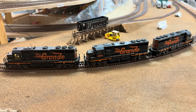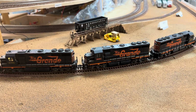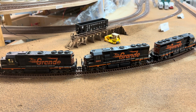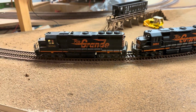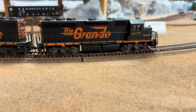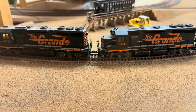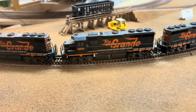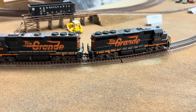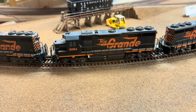That's what I did today. These Atlas, they have those phosphorus bronze, I guess they are, contacts that make contact with the back of the wheels, and they were kind of messed up. They weren't making contact real good. 3087 here, it had a broken wire coming up from one of the track, I think it was the rear truck, I believe, for the track feed. So it wasn't getting real good pickup. So I fixed that today. And then after that, all it really needed was some dialing in with the software. And pretty much that's all I needed to do with the other 3 too, 3086 and 3084.